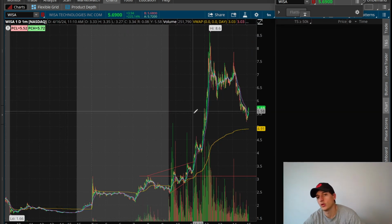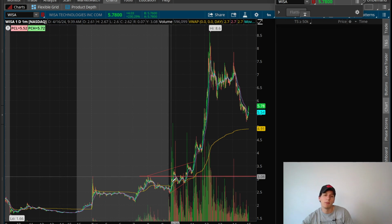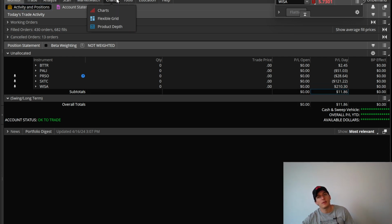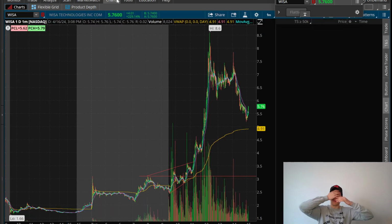If we do, we can trade it tomorrow, or if we don't trade it tomorrow, we can get some decent sympathy. Hopefully this 400% move on WISA kind of stirs up the pot a little bit. Maybe we can see some more momentum tomorrow and for the rest of the week. That would be very nice. But for today, I'm sitting break even on the day. Yeah, I kind of feel crappy that I'm sitting break even, but it is what it is.